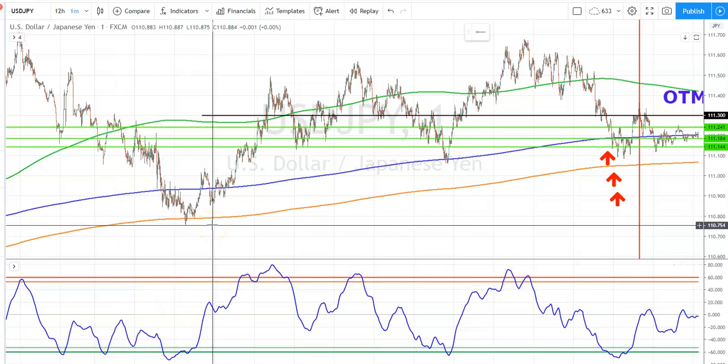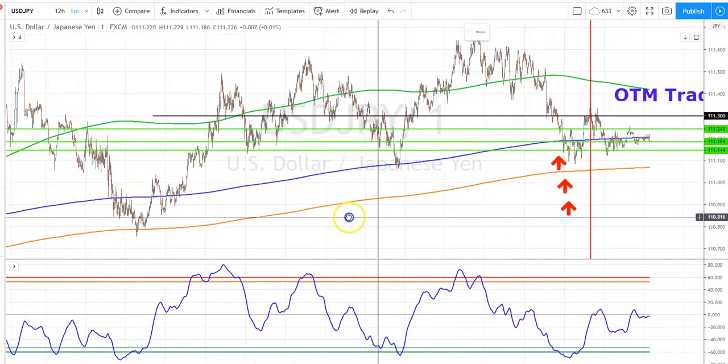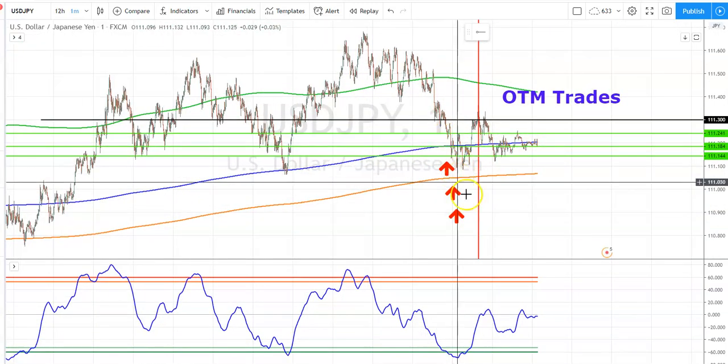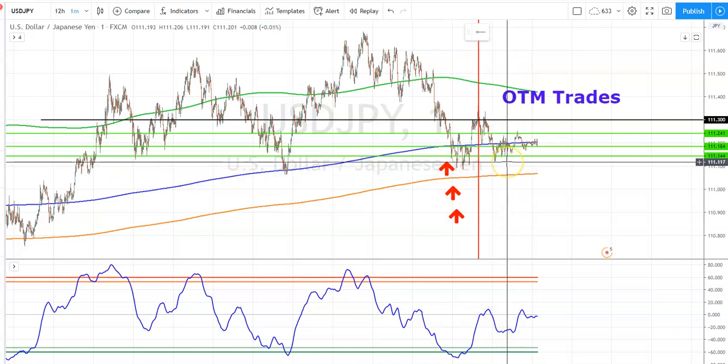Just taking a look at the US dollar Japanese yen on the 1 minute chart. And these were my Nadex trades that I took today. These are out of the money trades, and all three were winners. It's the same system I use with my stock trading and Forex trading.